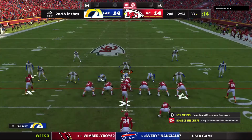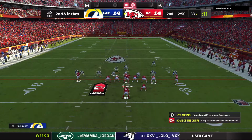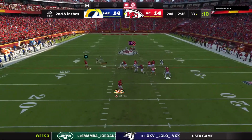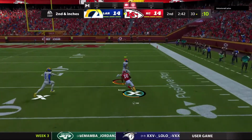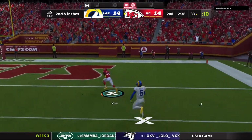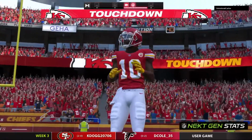A good gain on first has him set up with second and just a couple of inches now from the 29. They go play action. Now Mahomes, and he'll get this into the hands of Hill. Complete. Escapes the defender. Oh, you got to feel all of it, baby. The way in for a Kansas City touchdown.